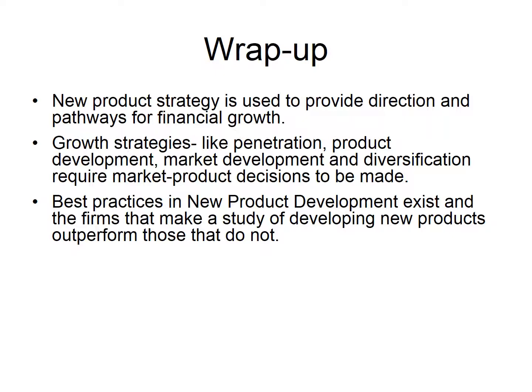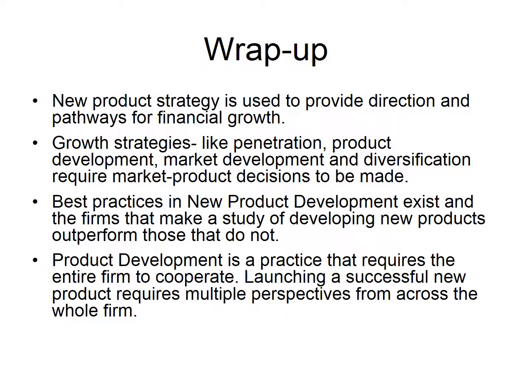In addition, best practices in new product development exist. Some firms do the new product development process better, and when they do it better, they outperform their competitors. So the new product development process could, in fact, be a form of competitive advantage for a firm to engage in. Finally, the new product development process involves an entire firm and the cooperation of lots of different interfunctional pieces within the company. This may be within a firm locally, but very often requires the perspective of the whole firm, and especially if the firm operates in a global environment. So that wraps up this segment on new product development and an introduction of why new product development is important to the firm.